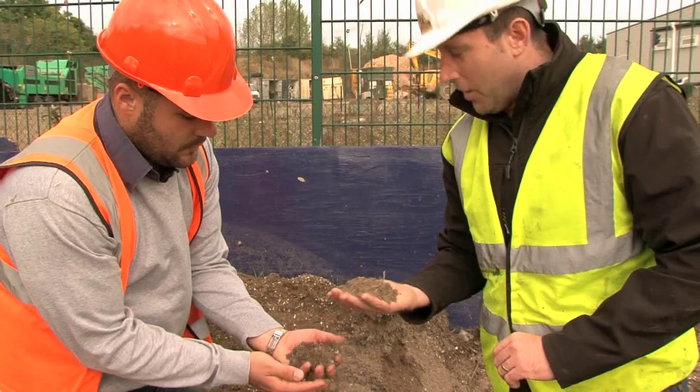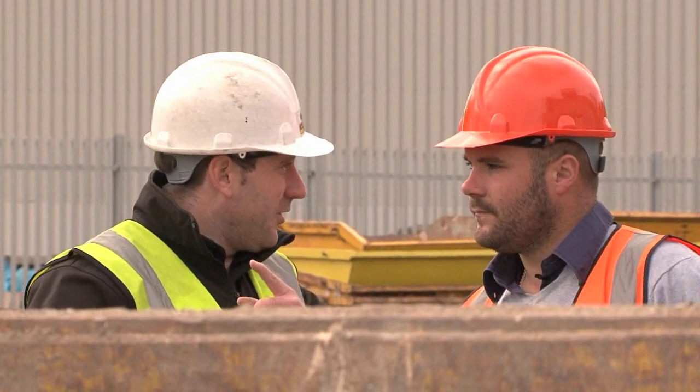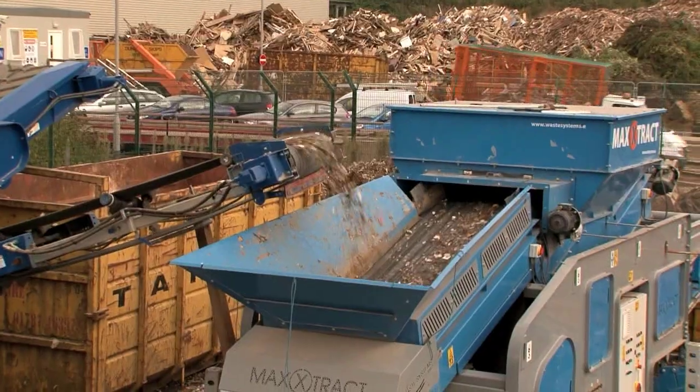We'd seen the Max X Tract, I'd seen it at another yard about a year previously, and we saw that it did a good job. Spoke to Joe, Joe explained what the Max X Tract did, so to come and have a look at one. We went and had a look at one. We were overly impressed with how well it produces the different types of waste stream. We were just really impressed with the machine.